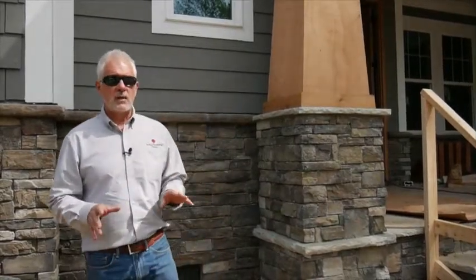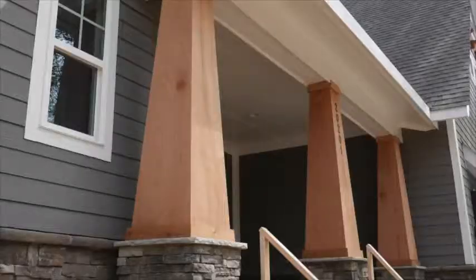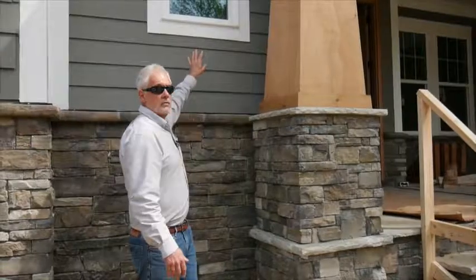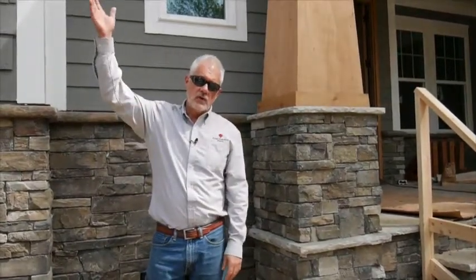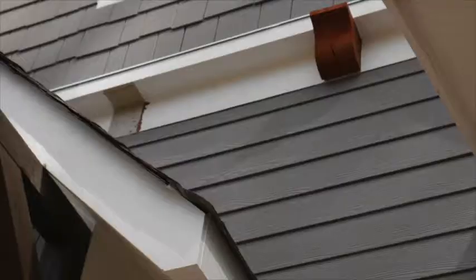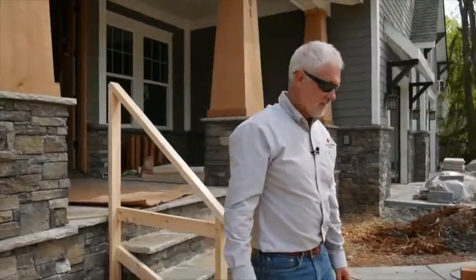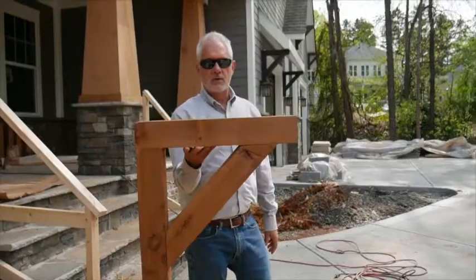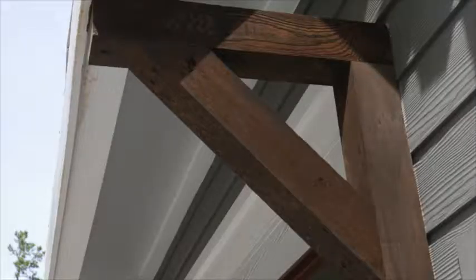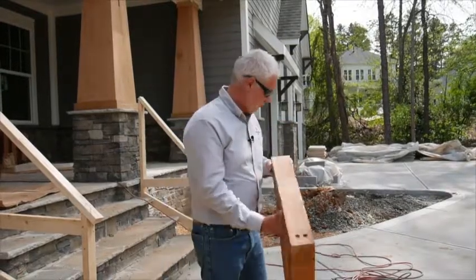The first thing that happens on the outside of the house is the exterior trim. And that is details like the columns here, window trim, siding, things like that. There's also soffit and fascia, which is at the edge of the roof. And then there's some architectural details also that come into play. And they would be things like these brackets that go up against the roof. This is a feature of this house and typically a craftsman type detail.